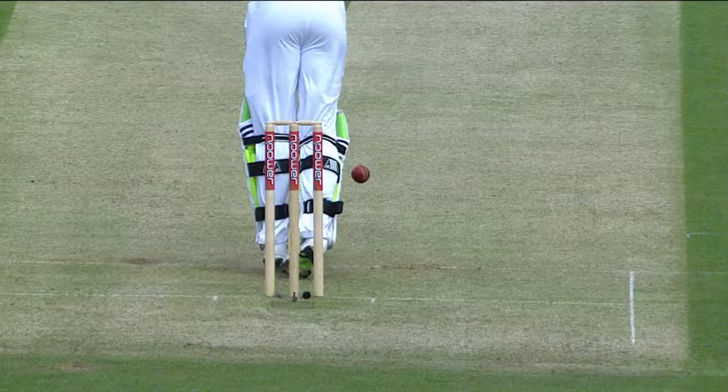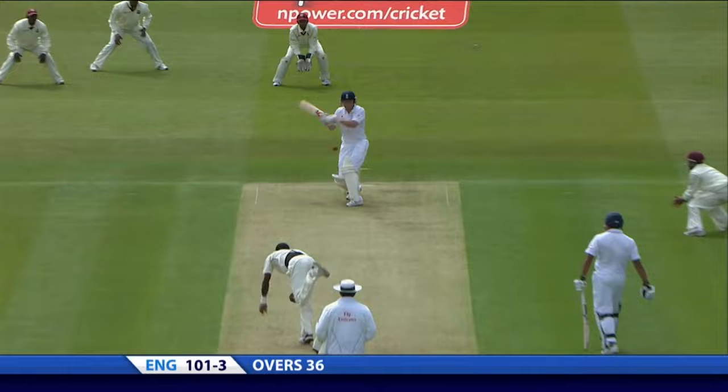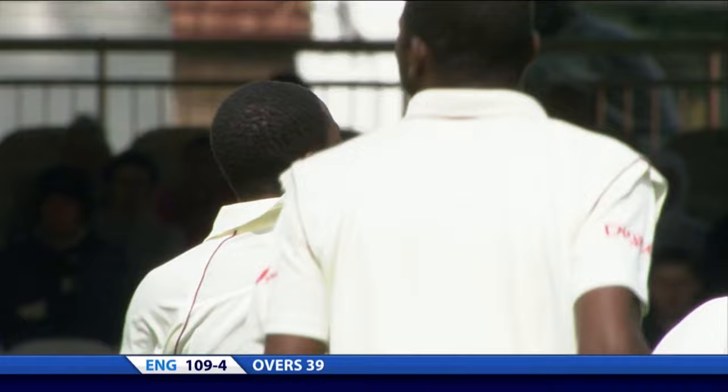Nicely played. In the gap, up the hill. I think he's got enough of it there, it'll go all the way. Fine shots, very quickly onto that, nicely positioned for it. Nicely taken, it was low, but looks to have carried. Devon Smith, the man with those safe hands at second slip.